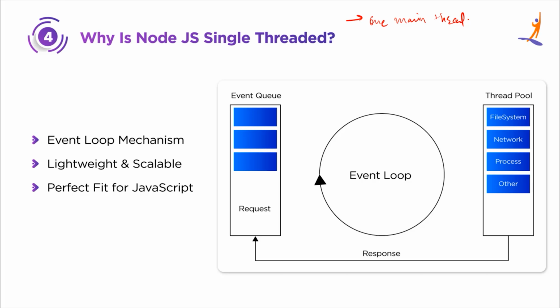And how does the single threaded architecture work? Whenever a request comes in, Node.js processes all the requests in the event queue, like fetching data from memory. The loop directly handles them. And for heavier tasks, like reading a file or querying the database, Node.js passes these requests to the thread pool, as we discussed in the earlier question. And once the task is done, the result is sent back.